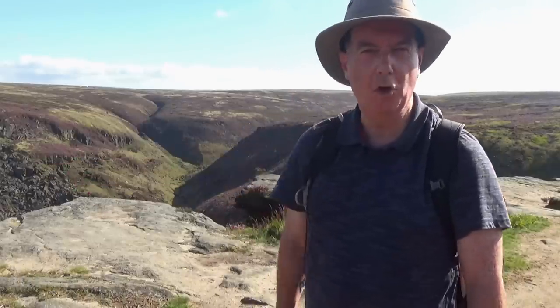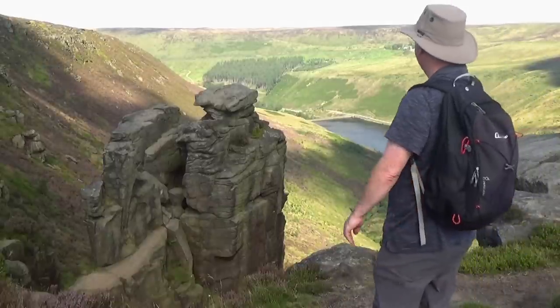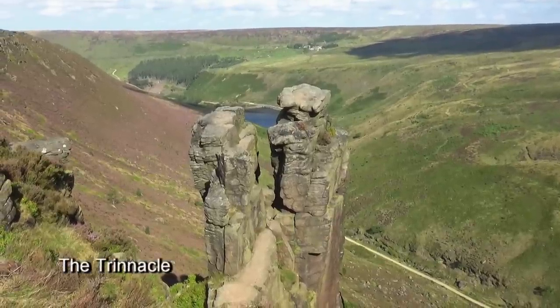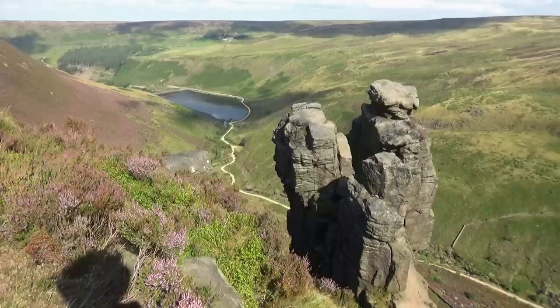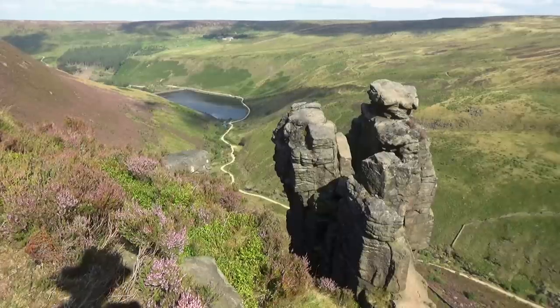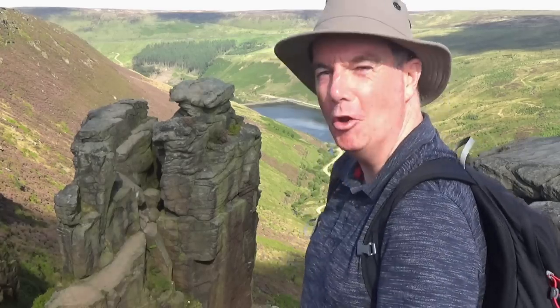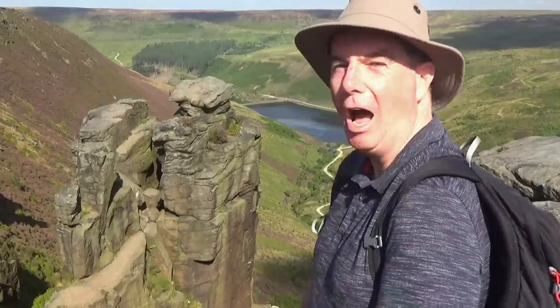Okay, when I was down there earlier, I was pointing up at something that I said I was going to be visiting later on. Well, I've now arrived at it. This is the Trinnacle. As wonderful as I've seen it in photographs. It's great to finally be here myself. My first time to the Trinnacle. And this must be the most photographed spot in this part of the Peak District. Absolutely wonderful.